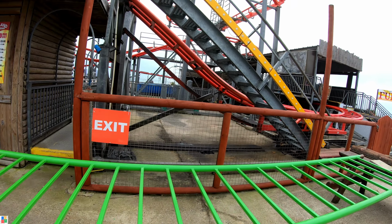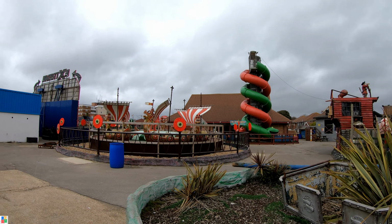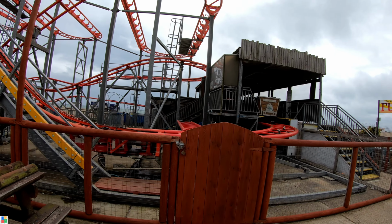Obviously, the painting is ongoing. You can see the fences have all been done. You'll see as well over on the Snake when we go over there, the fences have been done there, and there's still some primer coats going on.